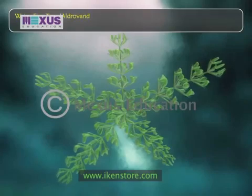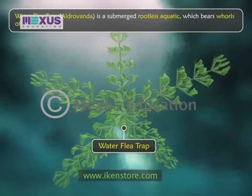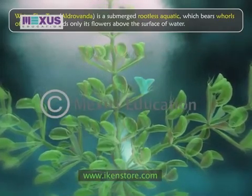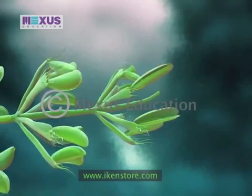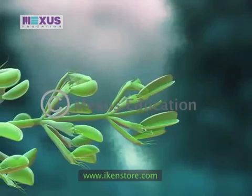Water flea trap is a submerged rootless aquatic which bears walls of leaves and sends only its flowers above the surface of water. The leaves resemble those of Dionaea with a lower stalk and an upper blade in two halves, working in the same way to catch insects.